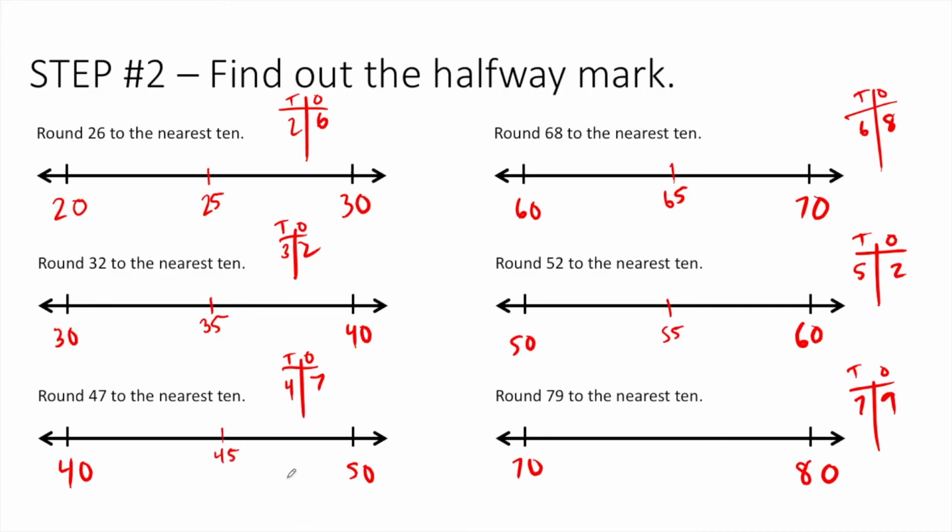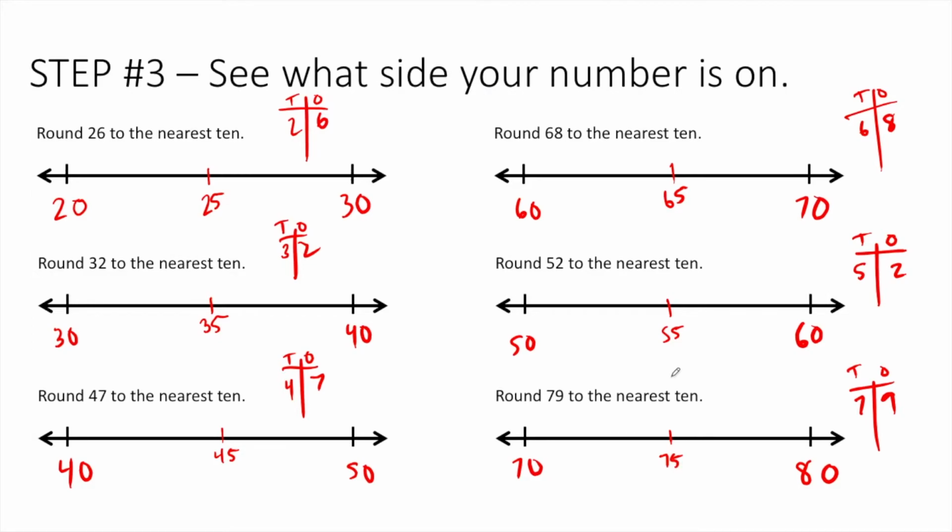Halfway between 40 and 50 is 5 more, 45. What number is halfway between 70 and 80? Halfway between 70 and 80 is 5 more, 75. The last step is just to see what side your number is on. So I know 26 is over here. It's past the halfway mark. It's closer to 30, and 30 is my answer.